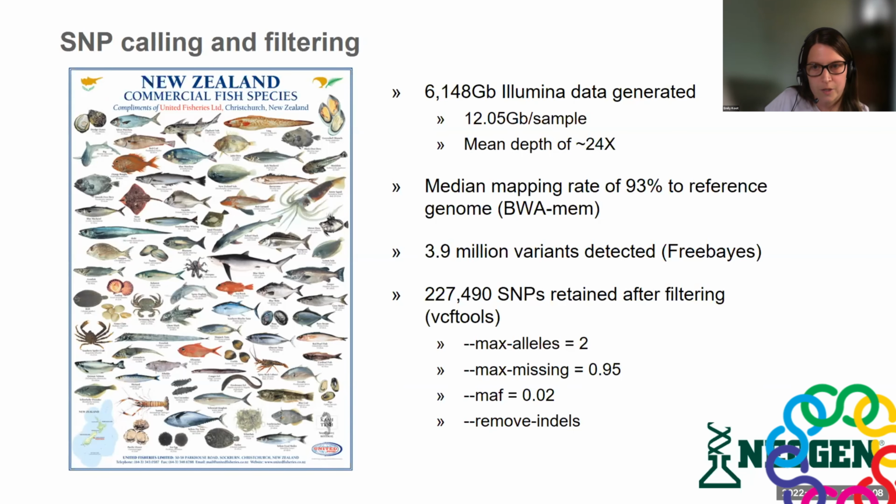For the population genomic analyses, just over 6,000 GB of Illumina data was generated, which worked out at about 12 GB per sample at a mean depth of 24x, based on the genome that was assembled. And even individuals with the lowest yield still had greater than 10x coverage. The median mapping rate to the reference genome was 93%, and in total 3.9 million variants were detected using FreeBayes.